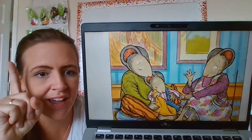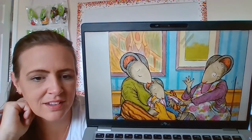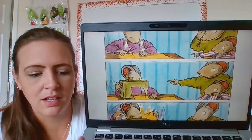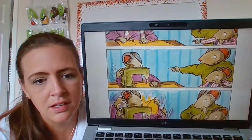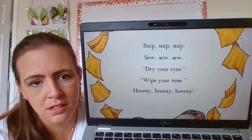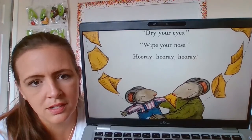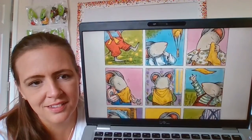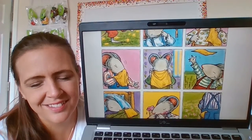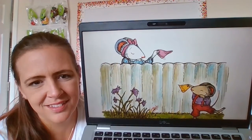It was an absolutely wonderful, positively perfect, especially terrific idea. First she snipped, and then she sewed. Then she snipped again and sewed some more. Snip, snip, snip. Sew, sew, sew. Dry your eyes. Wipe your nose. Hooray, hooray, hooray. And now Owen carries one of his not-so-fuzzy handkerchiefs with him wherever he goes. And Mrs. Tweezers doesn't say a thing.